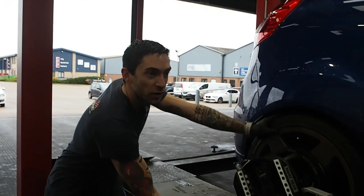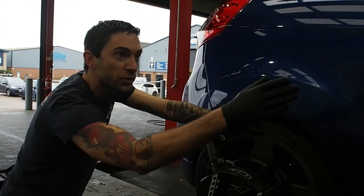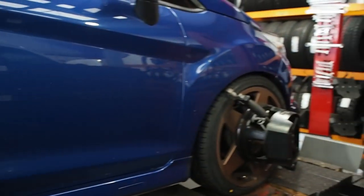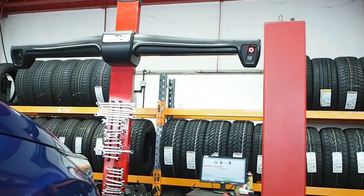This is the process of measuring, doing the compensation roll. Roll it forward onto the plates, making sure the settings go into green on the system, hold it in place, and wait for it to calculate. After that we will measure the caster, and that will give us our settings, and then we know how the vehicle is sitting at this moment. Basically it's just making sure that it's all perfect before it does the final check. That's correct, yes.